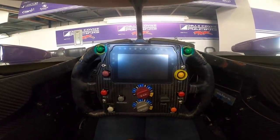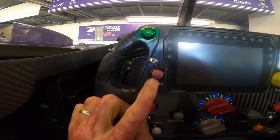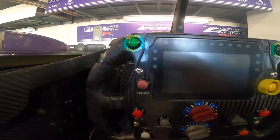Hey guys, welcome in the car. So yeah, that's the steering wheel with a very pinky button for my daughter.